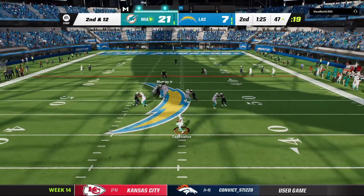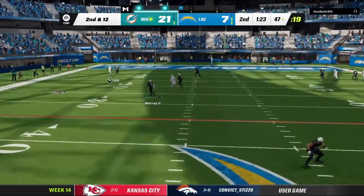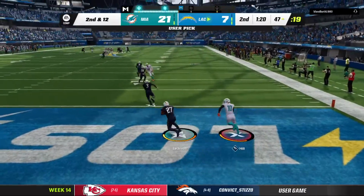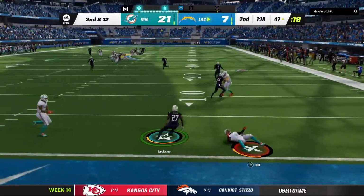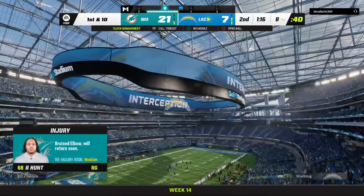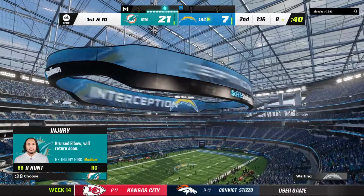On 2nd and 12, Tua. They're going deep for Hill. And it'll be intercepted. Picked up by J.C. Jackson. And the Chargers are going to take over once again, and they'll have it at their own 8-yard line.